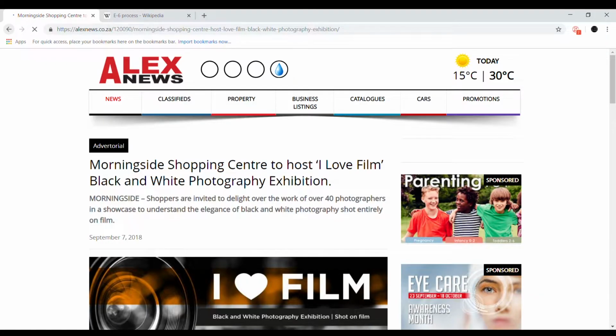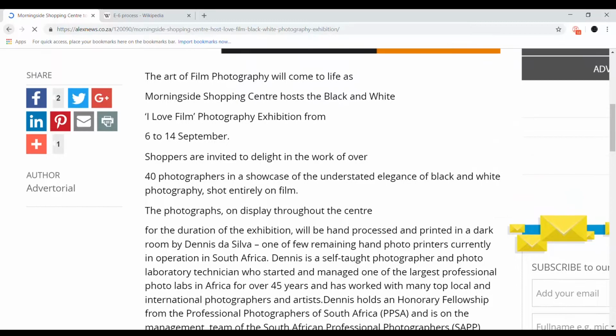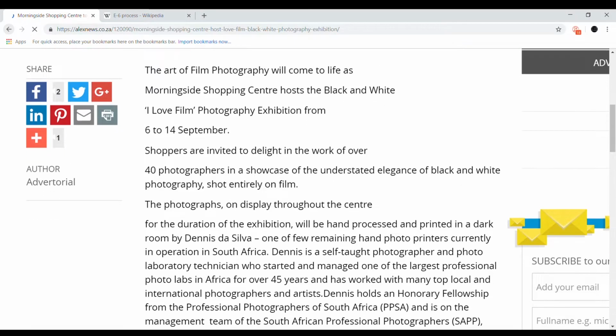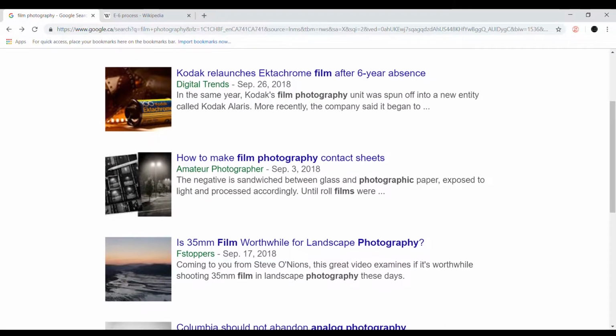And this is new. It's saying that Morningside Shopping Center to host I Love Film black and white photography exhibition. So I guess Morningside is in the States, I would suppose. It's saying that shoppers are invited to delight in the work of over 40 photographers, I assume film photographers, to showcase the understated elegance of black and white photography, shot entirely on film. A few years back, you would be hard-pressed to find this much interest in film. But really, this is happening right now, and this is awesome. Then there's also news about Ektachrome, which I already talked about.